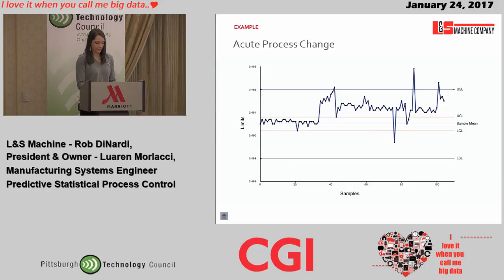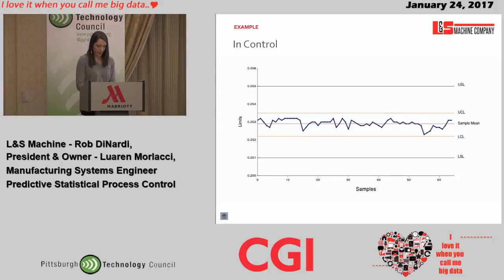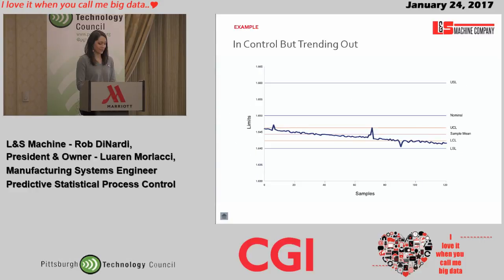So here's that first example again, and we can consider this an acute change in process likely occurring from a tool change or shift change. This is an example where the operation is completely in control and there are no obvious indications of it trending out of control. This one is a little more interesting. This is a drift example, likely the result of gradual tool wear. And this sample shows that it will soon go out of specification limits if nothing changes.